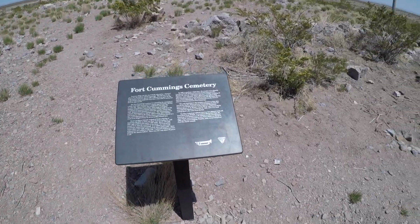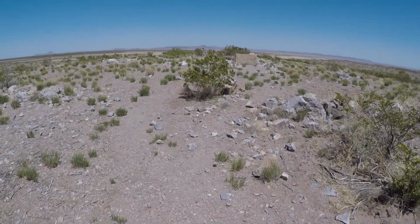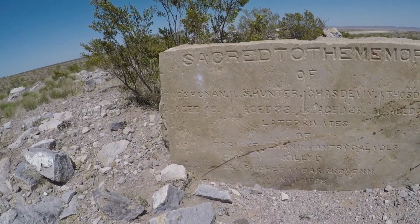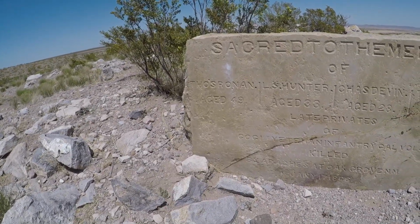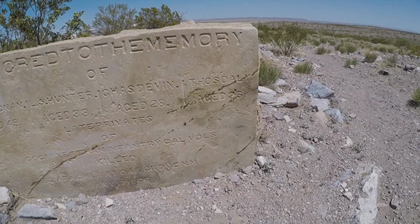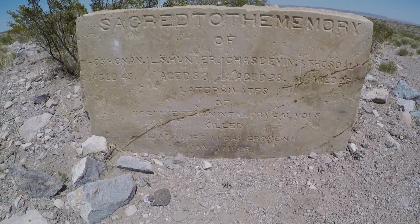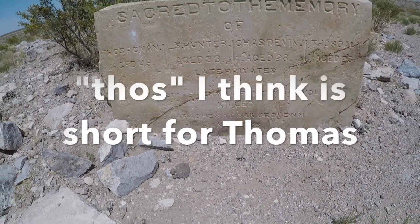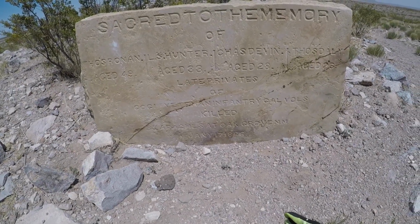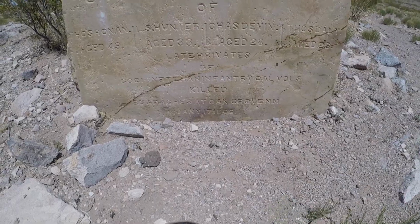This is the remnants of the cemetery at Fort Cummins. Sacred to the memory of, looks like Thos Ronan, age 29, L.S. Hunter, age 33, Charles Devon, age 28, and Thos Daly, age 26 or 28. Late privates of the, I can't read that, 1st Vet something Infantry Cavalry Volunteers, killed by Apaches attack at Oak Grove, New Mexico, January 17th, 1866.